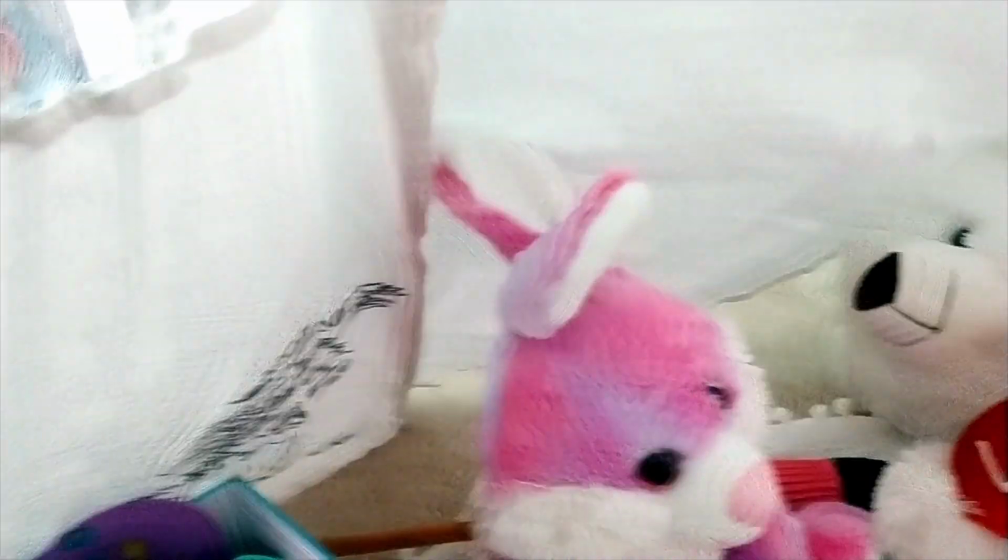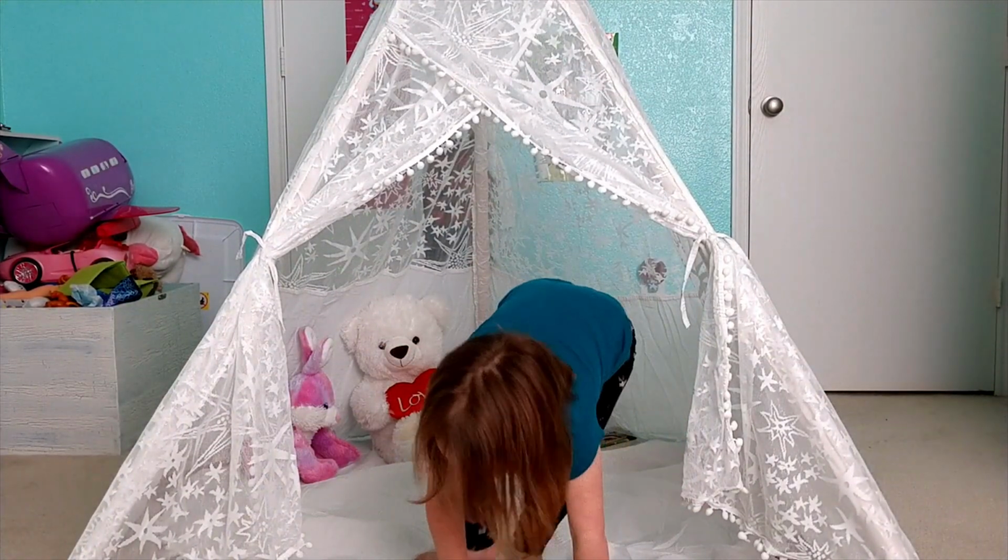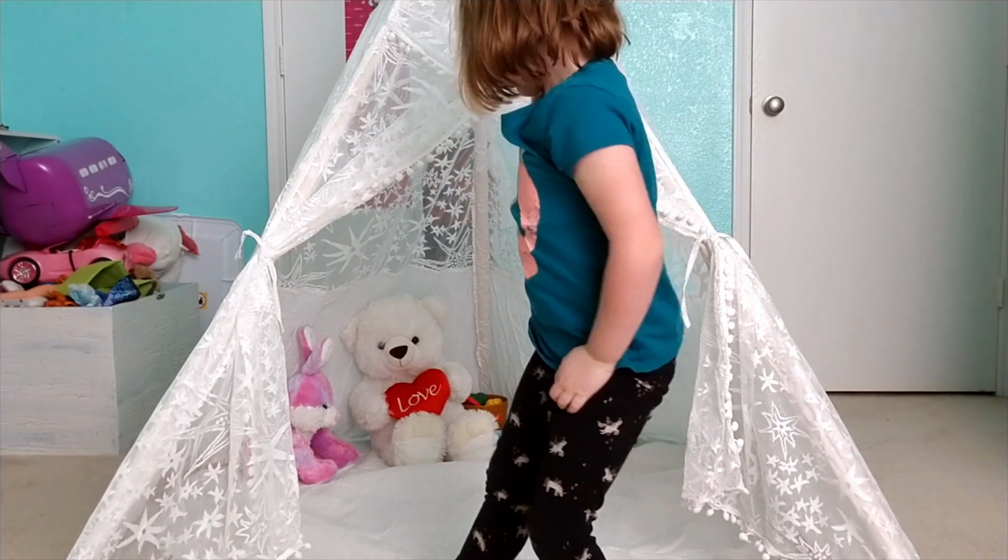Nellie brought all of her stuff in here. She's upset at me for laying on their teddy bear. All right. It's okay. It'll be fine. Oh yeah, it's okay because I can put it up. So what do you think of this tent, Natalie? Good.